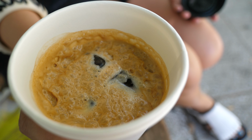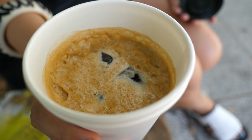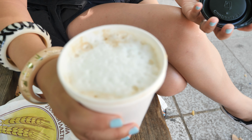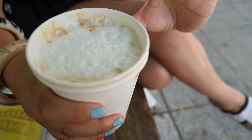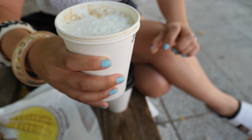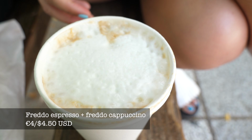Oh, it's so refreshing. The day can now begin because I've got my hit of caffeine. It's the perfect thing to be drinking because it's summer here in Athens at the moment and it's super hot. This here is the Freddo Cappuccino. So this is for people who like a bit of milk with their coffee. It's the same as the Freddo Espresso, so just an iced coffee, but with a really chunky, thick layer of foam on the top. So let's give this one a taste. I do tend to like milk with my coffee, so that's the one for me.